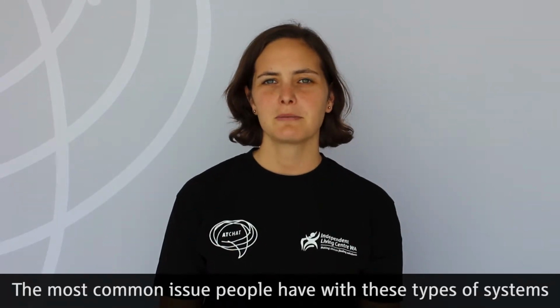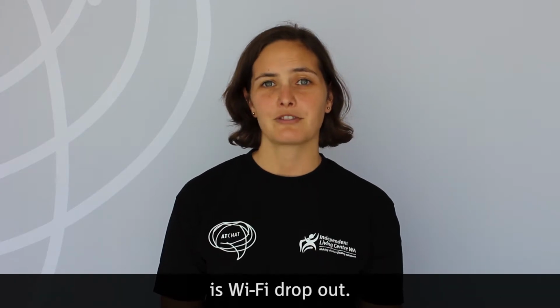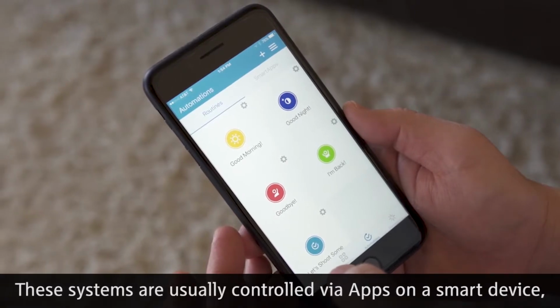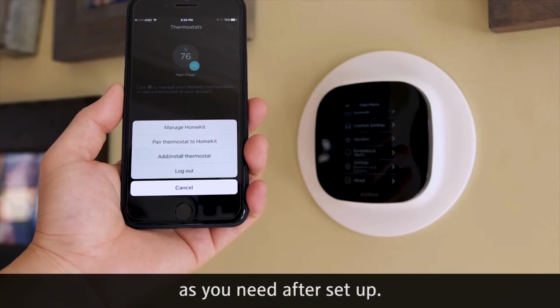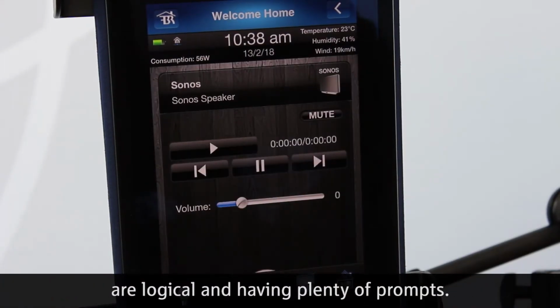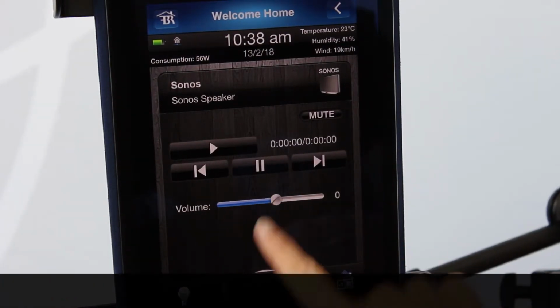The maintenance is generally low. The most common issue people have with these types of systems is Wi-Fi dropout. These systems are usually controlled by apps on a smart device. Getting to know your app is as much training as you need after setup. In general, the setup wizards for off-the-shelf products are logical and have plenty of prompts.